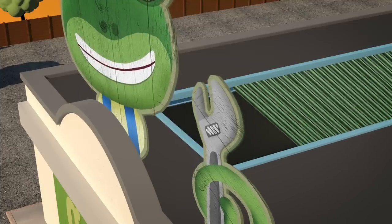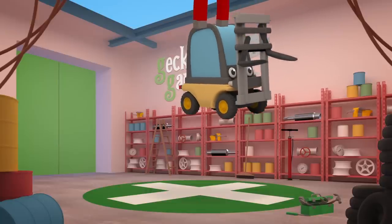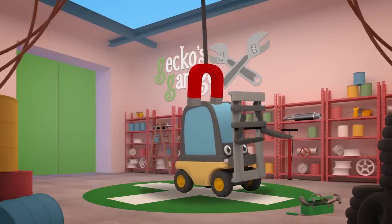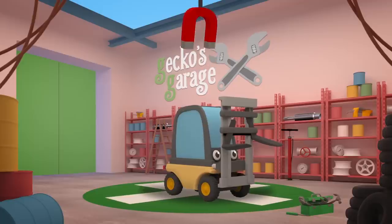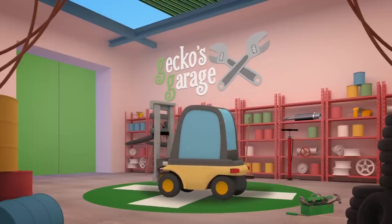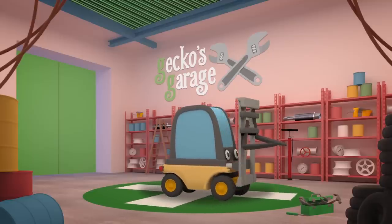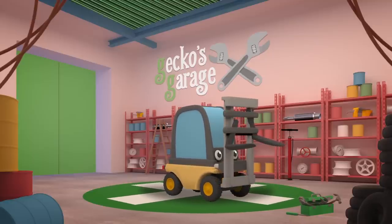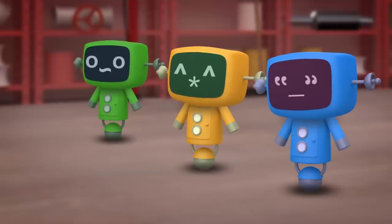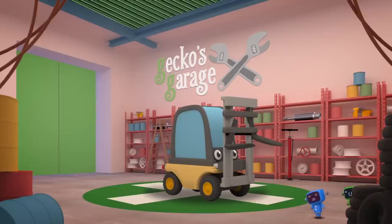Garage roof open at speed. It's time to help a vehicle in need. Let's take a good look at you to see if there's anything else wrong. No, it looks like just your forks are broken. We'll soon get you fixed up. Go, go, mechanicals!